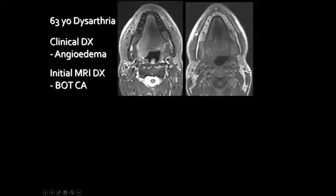This is a 63-year-old with 2 weeks of dysarthria, went to the emergency room, had tongue swelling, and was given the diagnosis of angioedema clinically. They went on, I'm not sure why, to get an MRI, but the MRI was interpreted as a base of tongue carcinoma. Now, if we look very closely, we'll see what I call a very geographic abnormality.